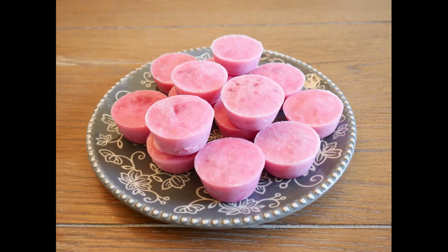This creamy raspberry treat was definitely a hit with Dexter. As with all of Dexter's treats, I'm always trying to make sure that I use healthy ingredients that are not only safe for dogs, but beneficial to dogs as well. So let's take a look at the ingredients used in today's treats.